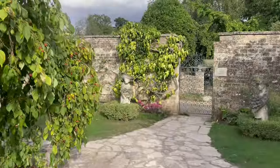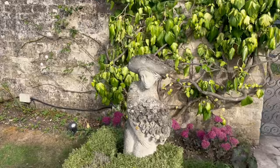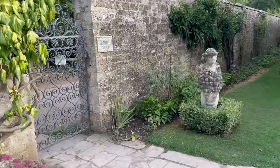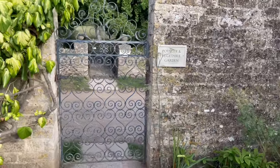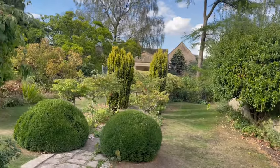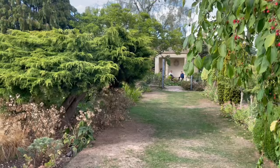One of my favorite things about this garden are these two statues, which I think are just so cute. This lady's wearing her pearls, which is really chic. And then there's another one here. I really like these statues. And yeah, this gate here leads through to the potager and vegetable garden. And then you can just see over there, there's a little bit of a temple, which we'll go to later on. There are some people just having a little bit of a chat, so I don't really want to disturb them.